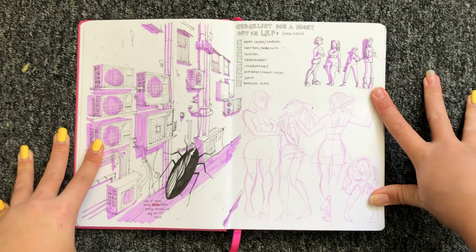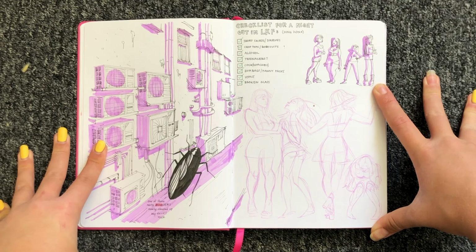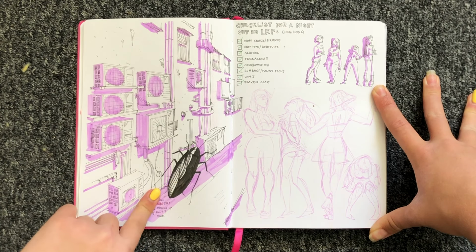And this page is another one I kind of neglected. It's based off a night out I had. Yeah, it was a fun night, but it was pretty hectic and I nearly got a cockroach go up my skirt, so that was not fun.